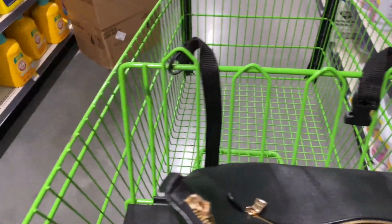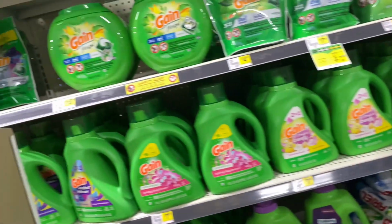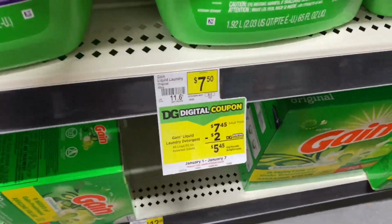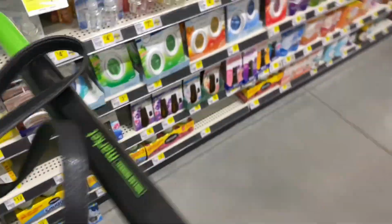So here I am at the second Dollar General because the first Dollar General didn't have everything I need. So I'm going to get everything together and I'll be back.